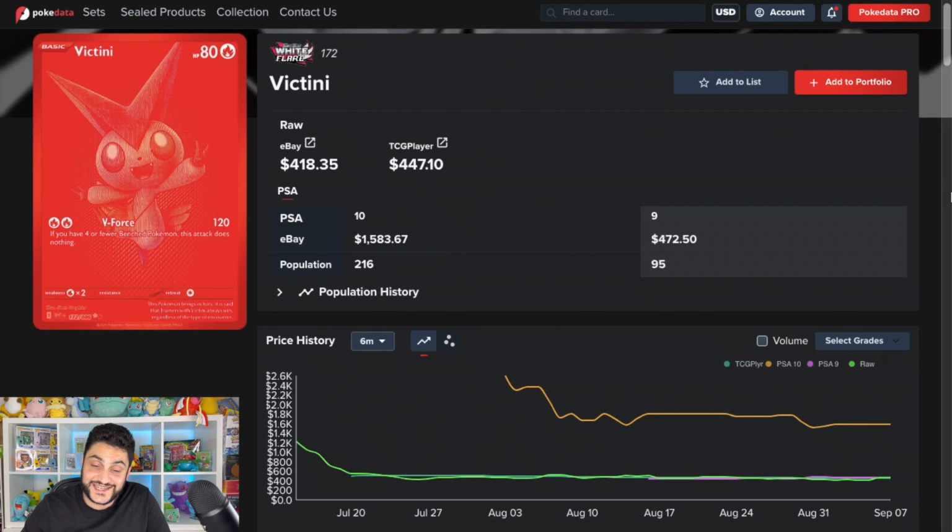And with Black Bolt's Victini in number 4, White Flare's Victini is in number 3 at $447. Just a few dollars more for this one. I'm assuming that the White Flare one is a little bit more popular at this point. I honestly thought it was the Black Bolt set that was a little bit more popular, but I'm seeing that White Flare is starting to gain a little bit more popularity. But generally speaking, we'll probably see all cards from White Flare and Black Bolt start to take a little bit of a dip, because again, new sets are going to be coming out. There's going to be more population of these cards, and popularity is going to die down, and other cards are going to be more popular. Again, that's just how it works, and we see it happen all the time. And we're going to see that with even Prismatic Evolutions cards, and we're already seeing that with some of them. But right now, Victini from White Flare takes the number 3 spot.